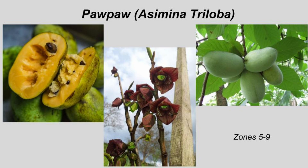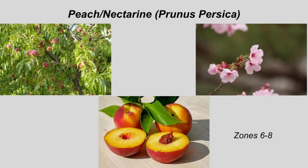Pawpaws definitely have their own texture and their own flavor, though most people describe it as a mango-banana mixture. It is a great substitute for bananas and banana nut bread. A lot of people make ice creams out of them, and a lot of people eat them fresh. They're very flavorful, and they're different, so if you're looking for a fruit that's different, this may be the tree for you. The next tree on my list is one of my personal favorites.